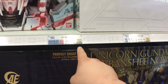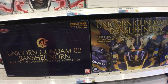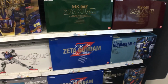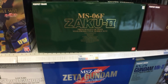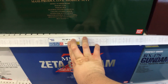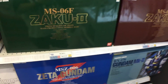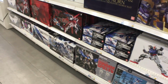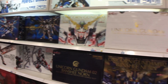I mean, the PG Unicorn is 240,000 Korean won, but you can pick this up for maybe 180, 170, sometimes even 160. Yeah, the perfect grade Zaku is 144. You can just take out the last 3 zeros and roughly translate it into US currency. But you can pick this kit up for, I don't know, like 90. So a bit pricey here, but that's the cost of it being an official Bandai store.